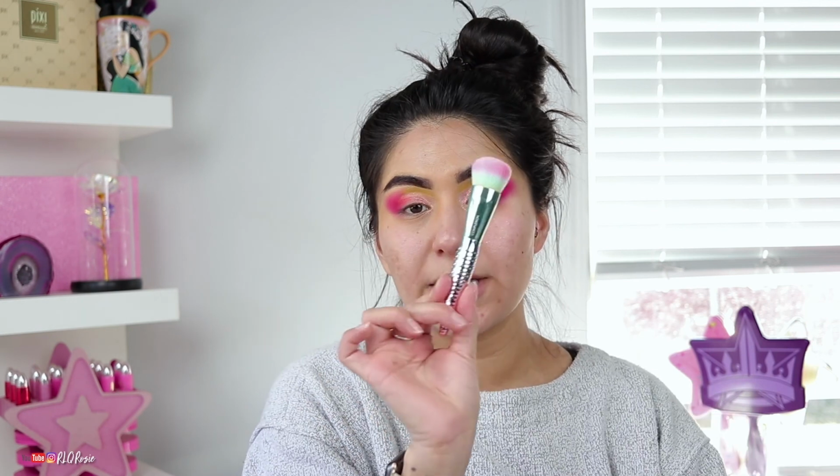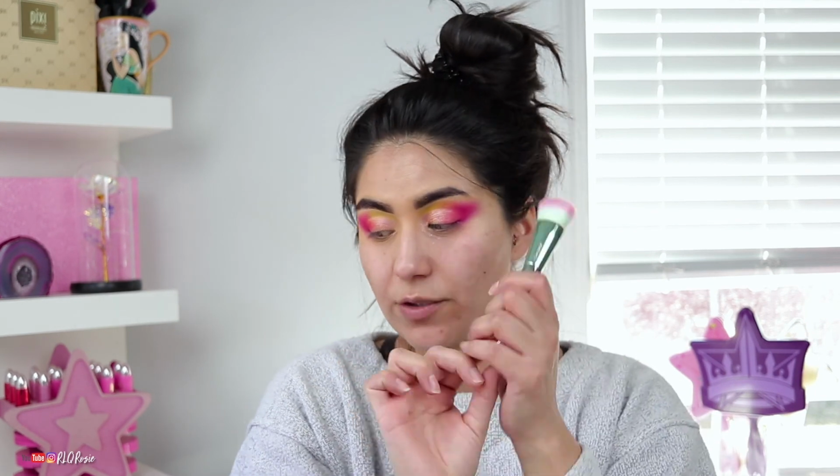All right, so I have both eyes done. I think I'm going to carve it a little bit, but I want to do some primer. We're going to lay it down really quick. I'm going to go into the complexion brush, and this is from the travel set as well.